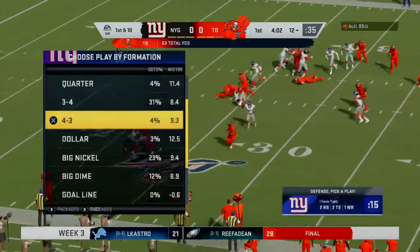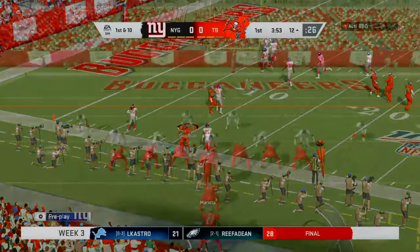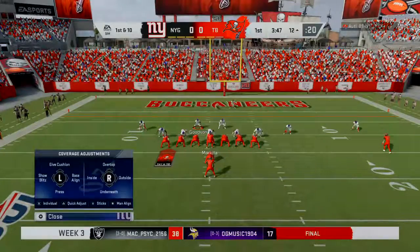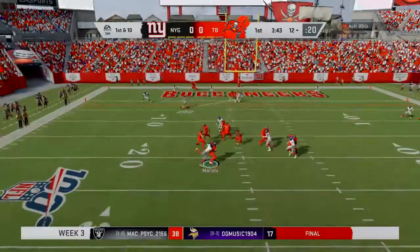Quite the opening drive march they're on right now. It looks a lot like what we saw in practice prior to the game, doesn't it? You know, because on that last big practice beforehand, you go through your offensive script. You go through your play calling. You go through all the stuff and establish things. And it looks like it's going like clockwork right now.